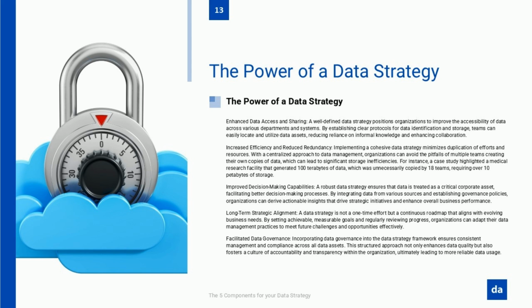Next up is X-ray vision. Think of it as seeing through layers of noise and finding exactly what matters. That's what improved decision-making brings to your business. With clean, actionable data at your fingertips, you're not guessing anymore. You're making strategic decisions with absolute clarity. It's your secret weapon for smarter, faster, and more precise leadership.